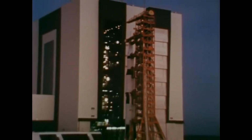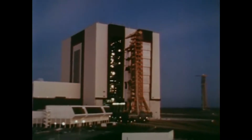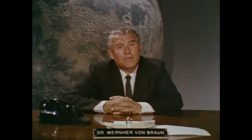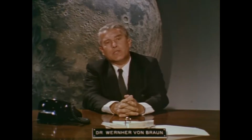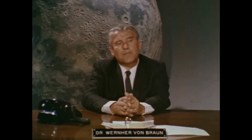Previously, space vehicle stages were transported to the pad, then assembled and tested there while awaiting launch. Saturn V has changed all this. The new method is known as the mobile launch concept. Again, Dr. Werner von Braun. We had to develop the facilities from which the rocket was to be launched. Now, this latter job was done by the Kennedy Space Center in Florida.